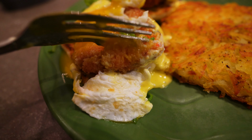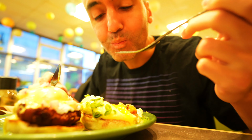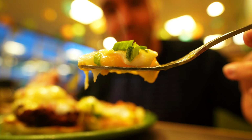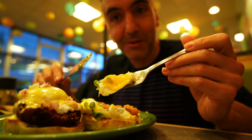All right, this is the salmon cake. See that? A lot of salmon, not a lot of cake. Pretty good. You can see, look at that egg. Perfectly cooked. Look at the yellow in that egg.